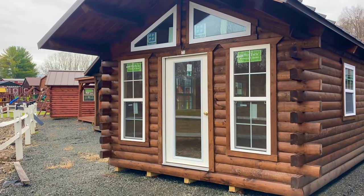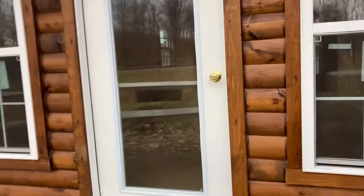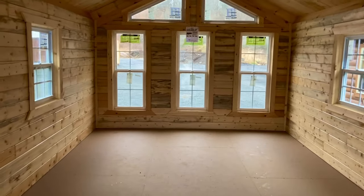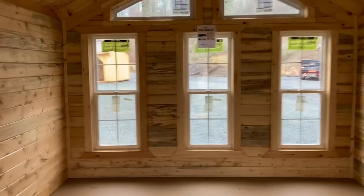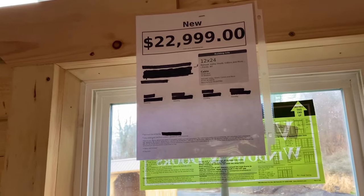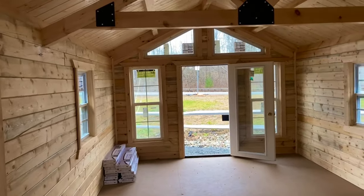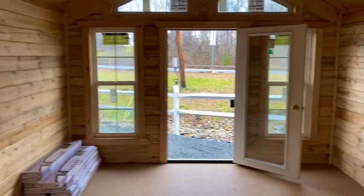All right, next we have this one here. Looks like about a similar size, without a porch. Let's go check it out. Okay. This one has more windows in it. I like that. Let's get right to it. All right. 23,000. This one's a 12 by 24. A little bit smaller. Not the porch, but the windows in here is what I really like. But pretty similar setup as the last one here.